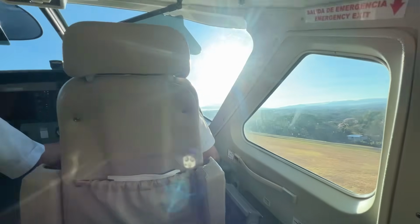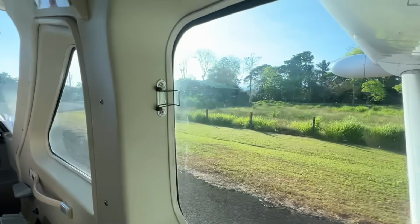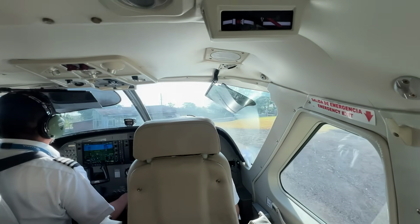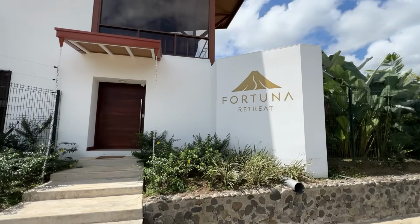We took that 8-minute flight, Cessna Caravan, onto that wild approach. Literally so worth it. It's a 4-hour bus ride, they say, for like 65 bucks. My flight was $120 and literally was 7 minutes. And then had a $7 Uber to my hotel. I'm staying at the Fortuna Retreat. I'll give you guys a tour inside there.